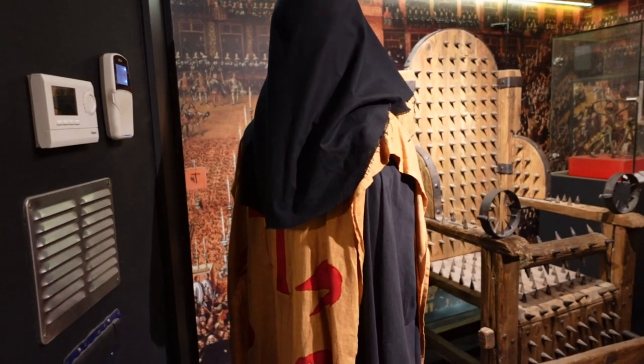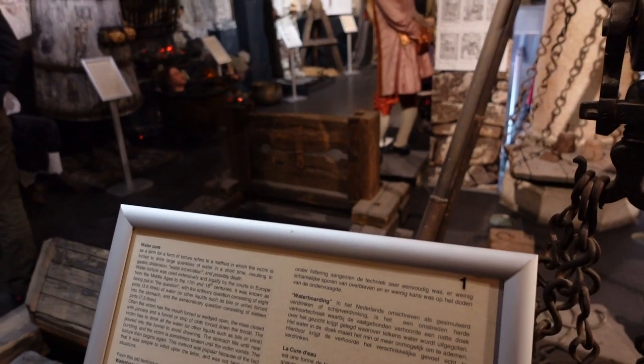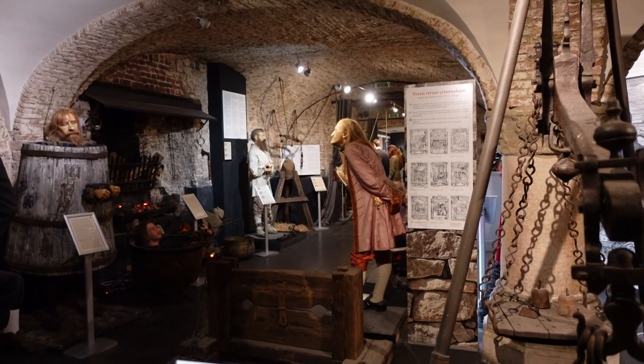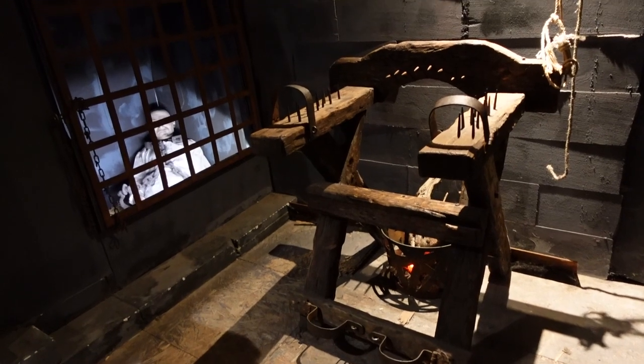We went to visit a torture museum. The museum was all right, but quite small. It's a good activity idea if you're visiting when it's raining, for example. If you are interested in these kind of things, maybe it could be something for you.